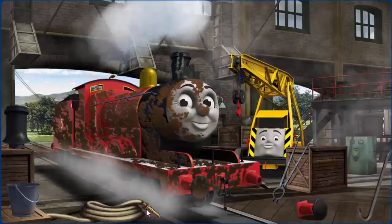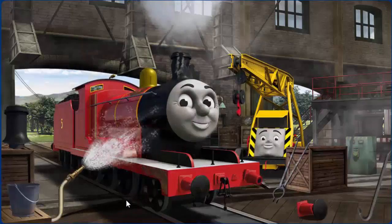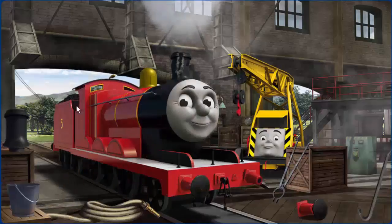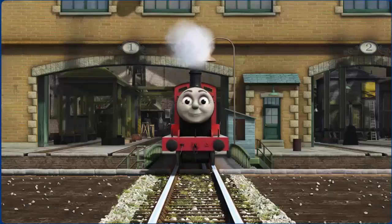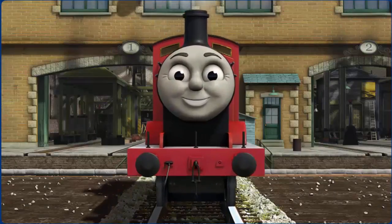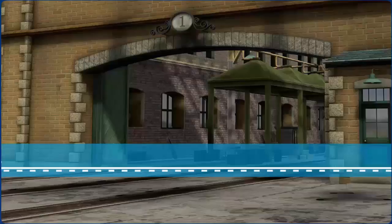James is covered with mud and his buffer is broken. Great job, but there's still more to do. That's right! James is ready to be really useful again.